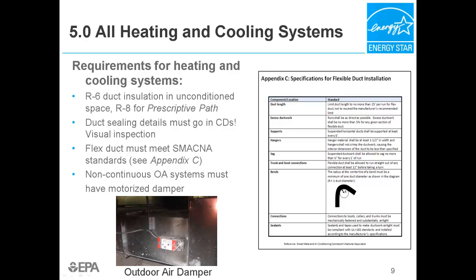Heating and cooling supply and return ductwork must be insulated to a minimum R6 in unconditioned spaces. Keep in mind that an R8 is required here if following the prescriptive path. If using flex duct, installation must meet the Sheet Metal and Air Conditioning Contractors' National Association (SMACNA) installation standards. Please refer to Appendix C of the T&V protocols.